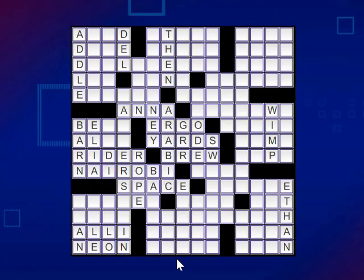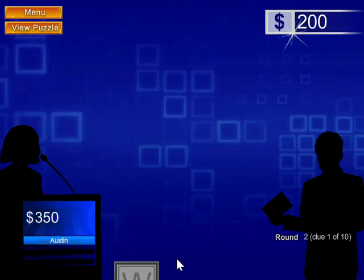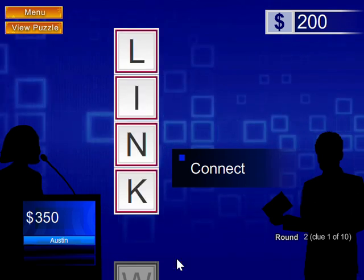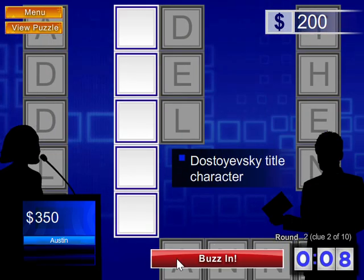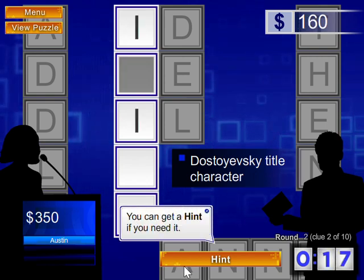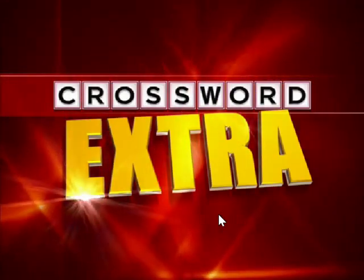Let's take a look at our puzzle. And here's our next clue. All right, here's our next clue. You also discovered the crossword extra.